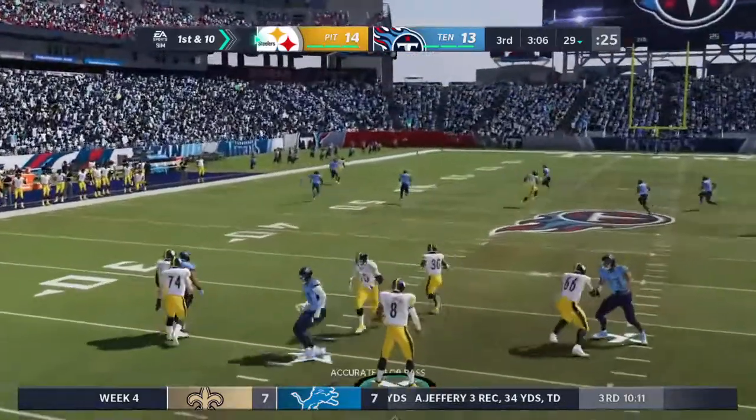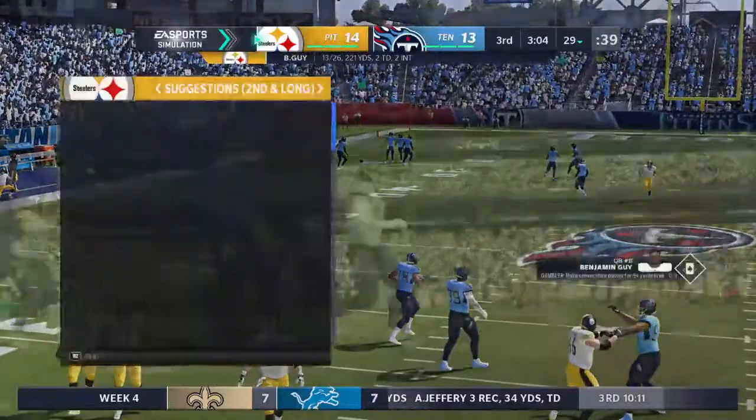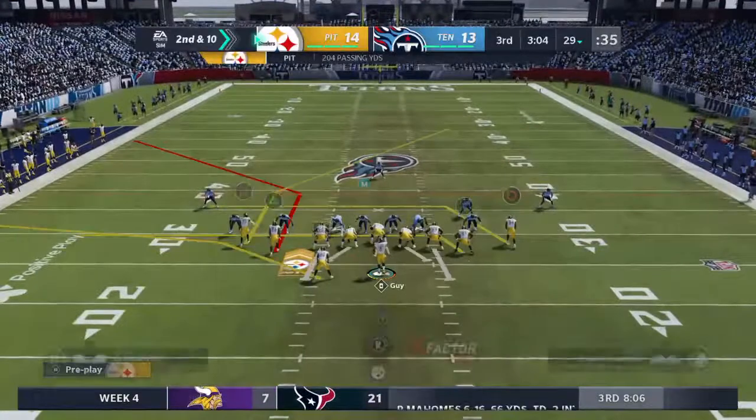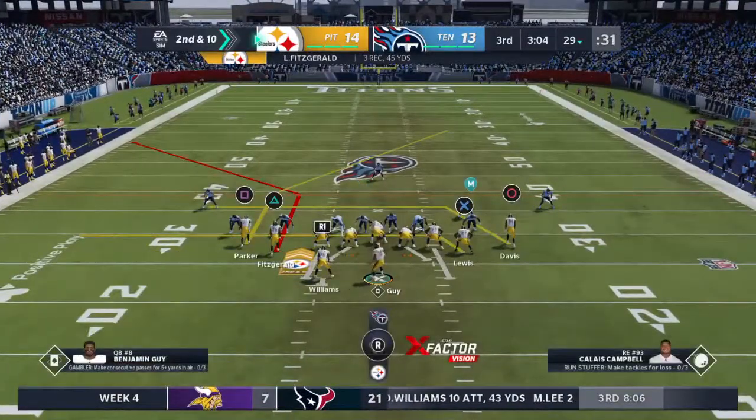He'll air this one out deep for Davis. And that is incomplete. Took a shot there on first down, but he couldn't reel it in. 2nd 10 coming up here in Nashville. 3rd quarter action.